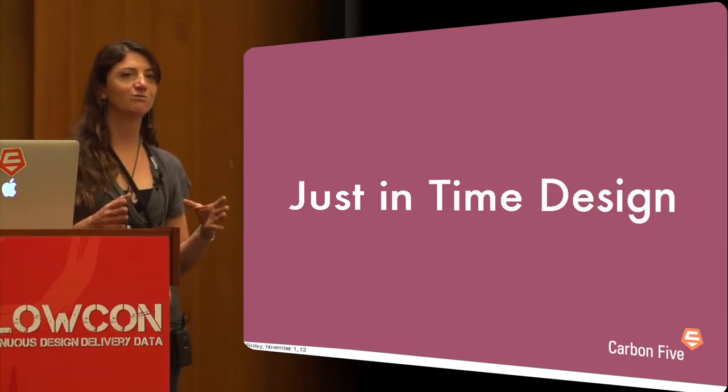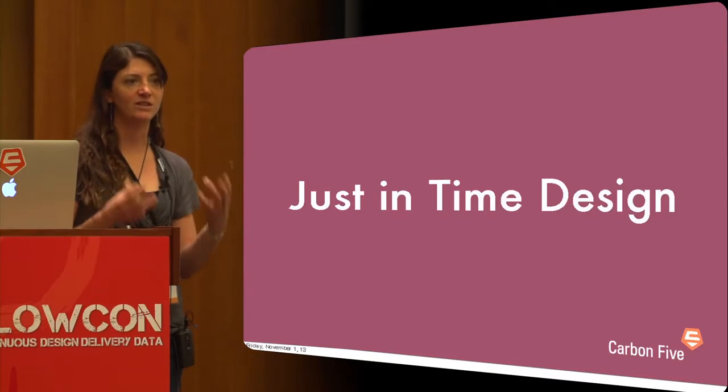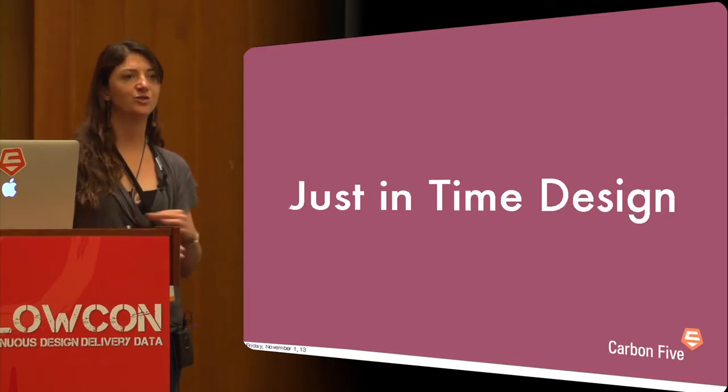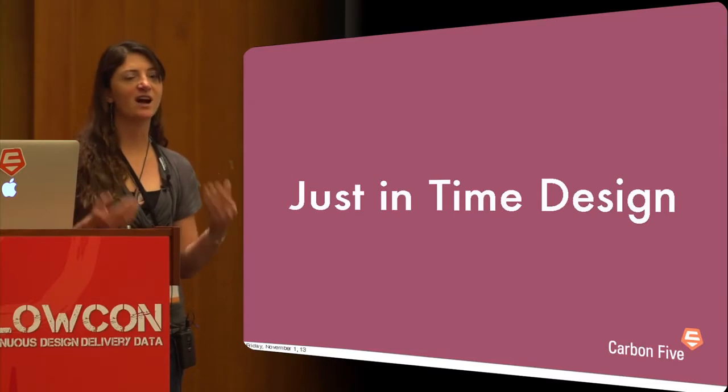So we like to run with this idea of just-in-time design. And what that means is that you want things to look good. You want things to look cohesive. But you also don't want to overthink things too much or over-design them, because there's a high likelihood that you're going to have to rethink that along the way.